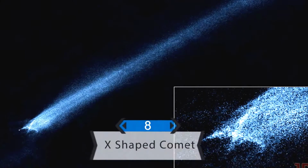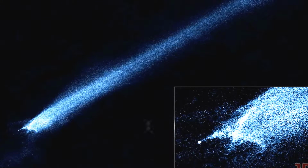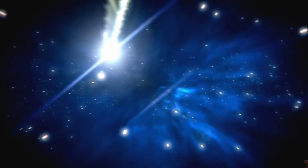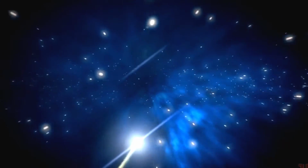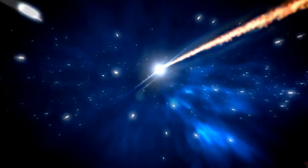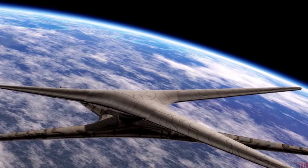That's number 8, the X-shaped comet. Traveling at over 11,000 miles per hour, the Hubble telescope discovered this weird object only a few years ago. The nucleus appears to be outside its dust cloud, and nothing like it has ever been discovered before. It still cannot be proven how the object was formed, but it could have been caused by two asteroids colliding with an energy output similar to a nuclear bomb. But then again, this kind of looks like a Cylon base star from Battlestar Galactica.